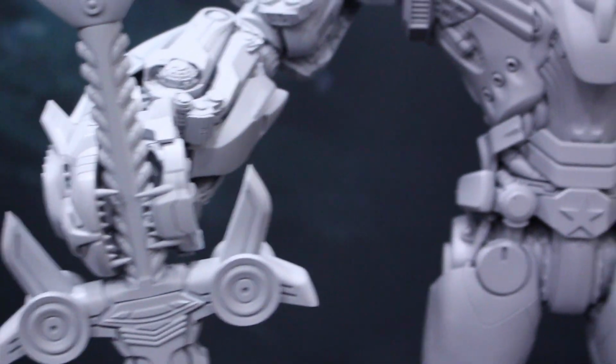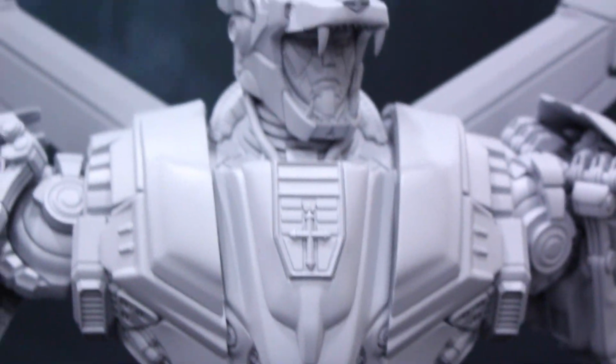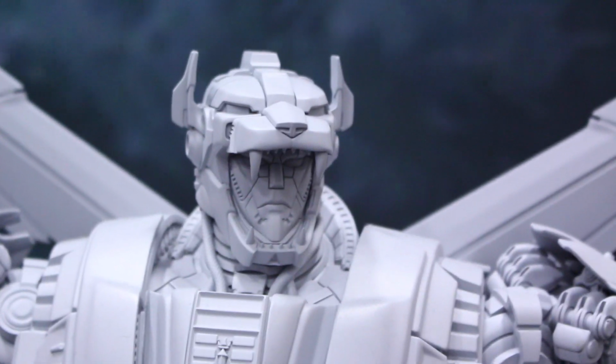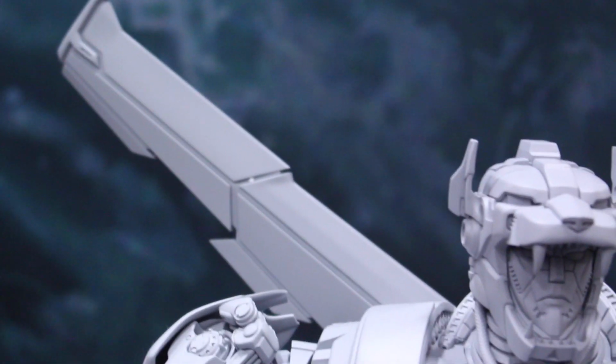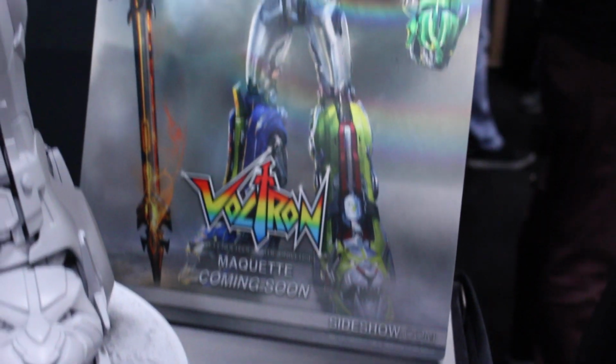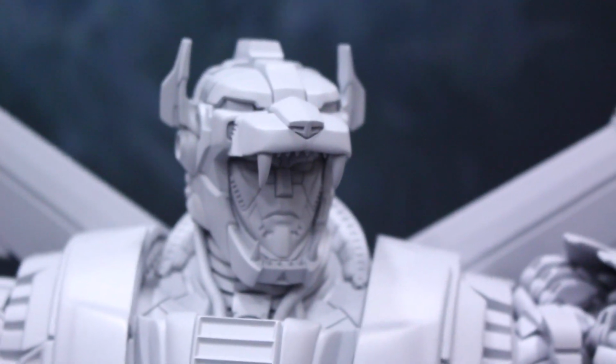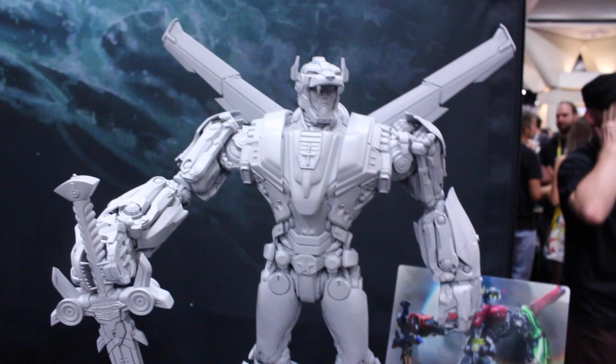Now here's a big surprise. We haven't seen anything from Voltron in a while, especially Voltron Force. And Sideshow is doing a maquette of the Voltron from Voltron Force, which is very interesting because not only is it Voltron, but it's Voltron Force. I'm very surprised because the show hasn't even come out on DVD, and it got canceled years ago. But yeah, I love when Voltron gets some love. It was one of my favorite cartoons from the 80s, so it looks awesome.